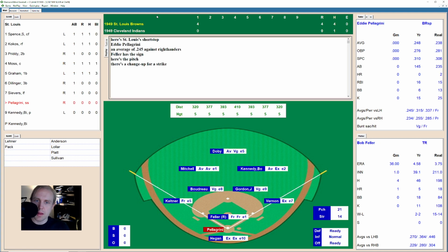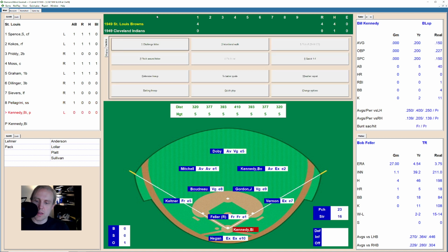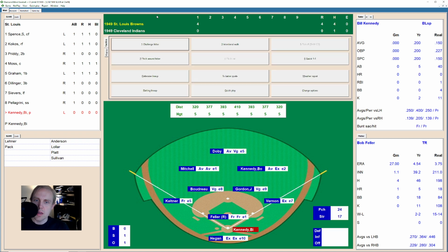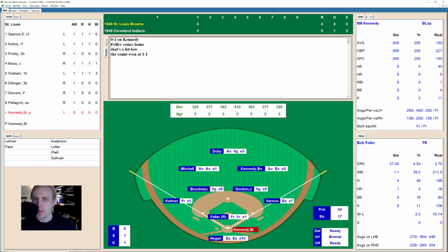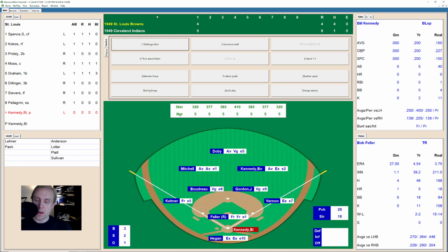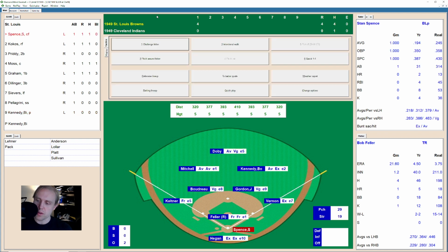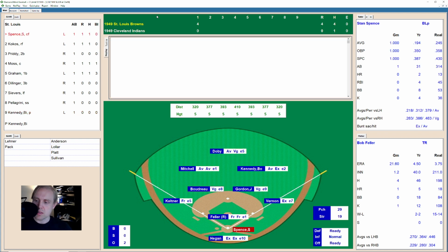It'll be Eddie Pellegrini here for the Browns, who takes a strike. And then hits a long pop-up over, it's actually over to second base. Gordon has that for the out, 1 away. Bill Kennedy now takes a strike on the outside corner and a ball low. 4-0 Browns as Kennedy takes ball 2, 2-1 the count. It's popped over into the foul territory, and then a ball on Kennedy makes it a full count, and that's that good Feller slider. Kennedy swings and misses at that one, and that's the first strikeout for Rapid Robert.